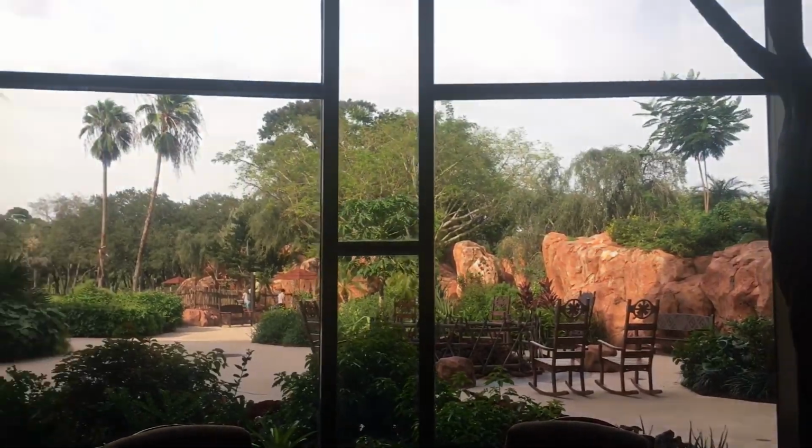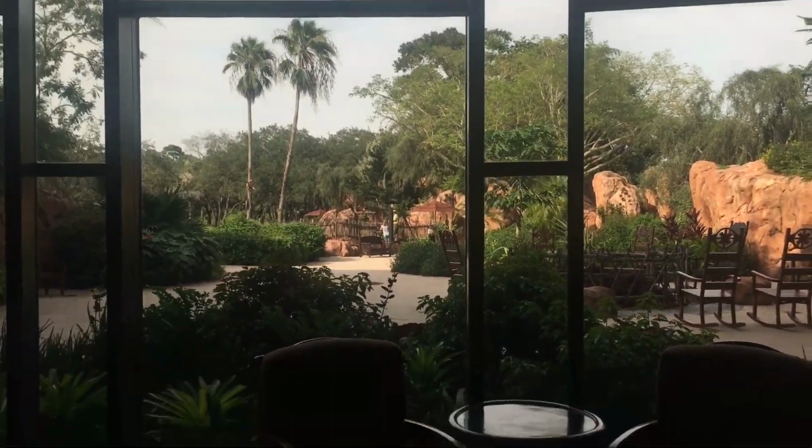Back in the lobby, and it really is a grand lobby. It's full of lots of African art and great views everywhere I look.